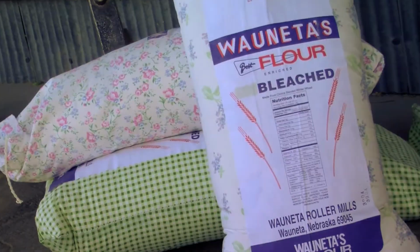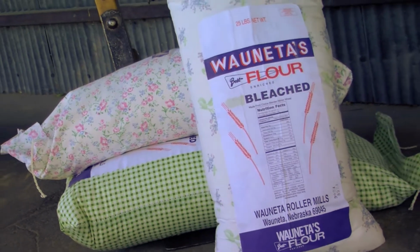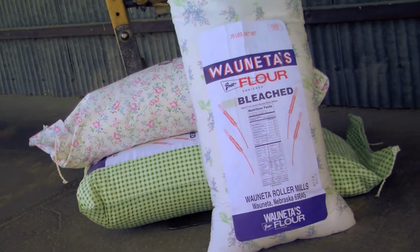We have a lot of customers who like to come in and pick their own bag and pick their fabric, and they try to match it, and then they sew things with it, you know, make clothes or bags or stuff for their babies. And it's funny to see them come in and really take an interest in the bags.